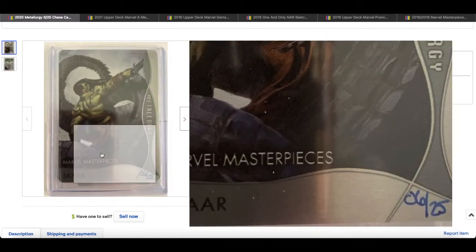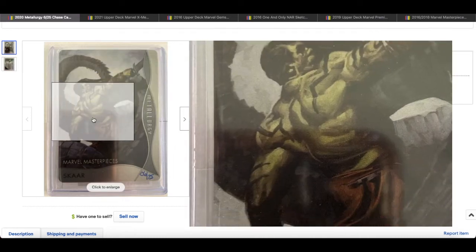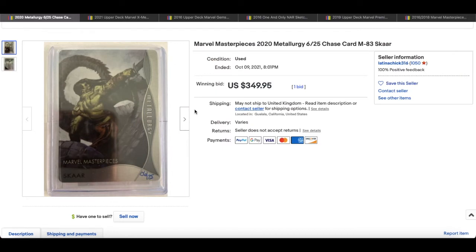And that's it. These cards, I've seen a hell of a lot sell. That's a lesser known character, let's be honest. I know it's Hulk's son, sorry. But interesting to see, for sure. So yeah, Marvel Masterpieces is having a great time still as well.